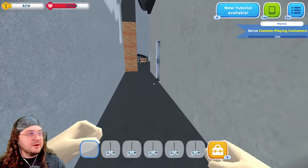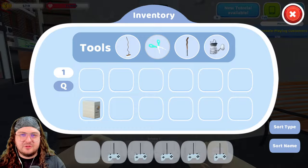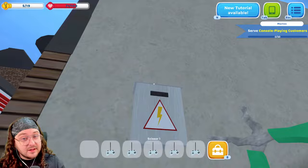That scares the crap out of me. I'll get to that in a minute. Let me fix my place first and foremost. Yeah, that helps. Just cut. Power's fixed.